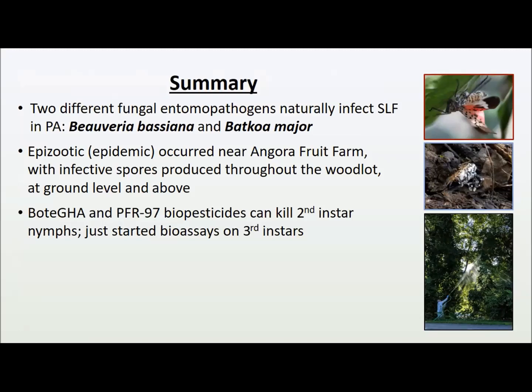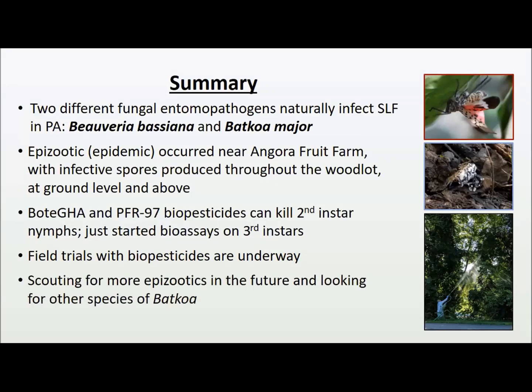We know now that Batkoa and PFR97 can kill second instars, and we just started bioassays with third instars. And field trials that I just described are currently underway, so results are pending there. And again, looking for more species of Batkoa and improving our understanding about these pathogens killing lanternflies.